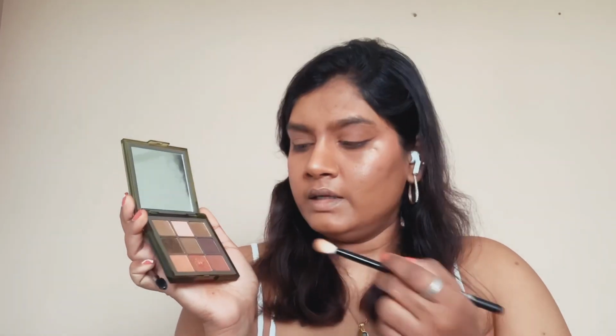on the other side. Now I am taking the same eyeshadow palette, but I am dipping into a little deeper brown and I'm going in with the same brush, but I will be just using small light circular motions, and I am just deepening the brown layer in the outer corner of my eye.